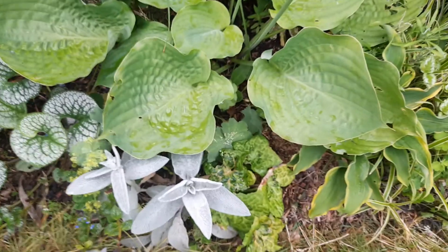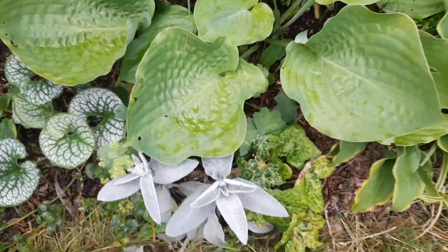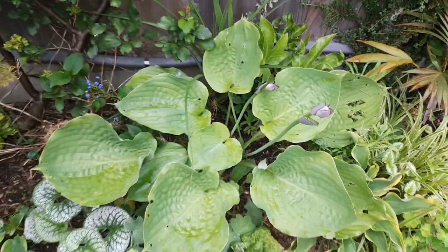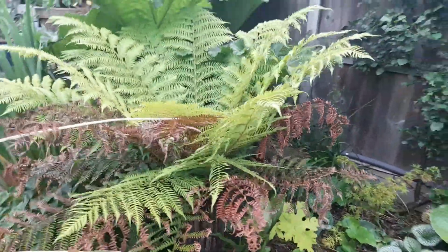Sum and Substance hosta is probably my favourite, just due to the size. Again, pretty big leaf on that. It's now starting to flower. Small tree fern there, loving the rain.